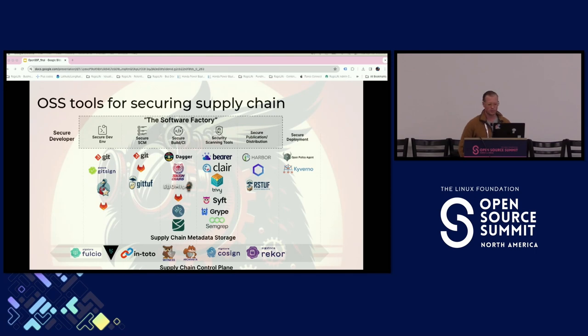And then when it comes to secure deployment, Open Policy Agent, a graduated CNCF project, is an open source, general purpose policy engine that enables unified context-aware policy enforcement across the entire stack. Kyverno is a policy engine designed for Kubernetes and Kubernetes platform engineering teams. It enables security, automation, compliance, and governance using policy as code.